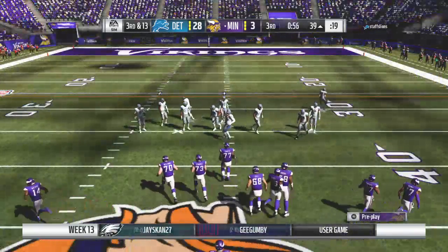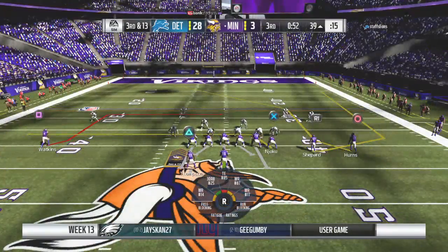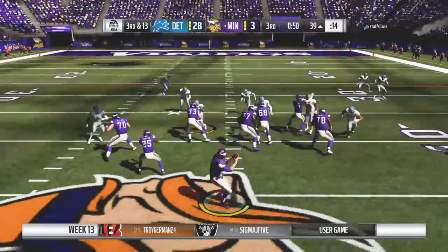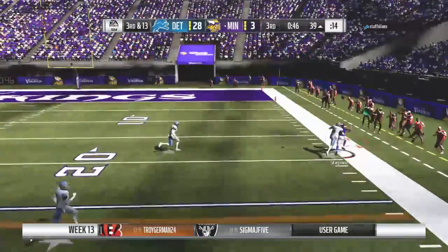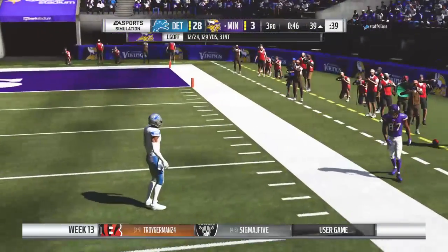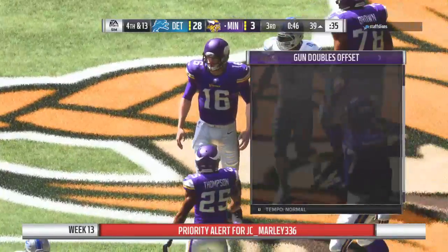The Vikings on 3rd down. They've struggled to the tune of 2 for 8 so far. This is going to be 3rd and 13. Here's Goff. And that is incomplete. Not only was the call spot on, how about the execution of that defense right there?